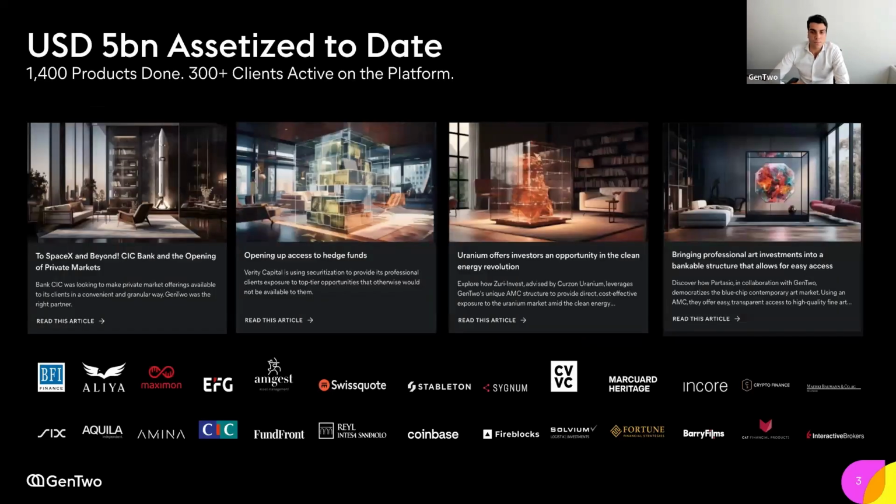Just to give you some names of the clients or partners that we are currently working with, you have here on the bottom of the slide some of these clients that for some of you will be familiar. We also have done many different types of products. Currently, we have around 1,000 products that have been issued in our platform, and it ranges from plain vanilla strategies on liquid assets like equities, fixed income, FX, to most exotic ones like art, physical uranium, or any type of real estate deal. Also on the debt side, we've been quite active supporting our clients building products.